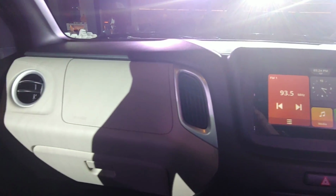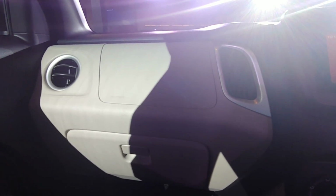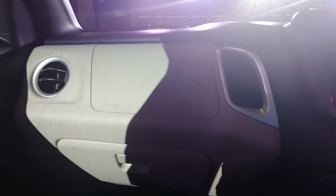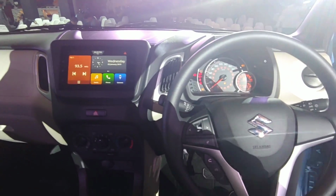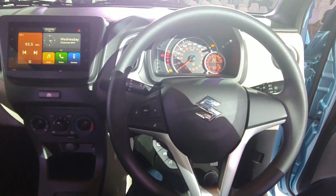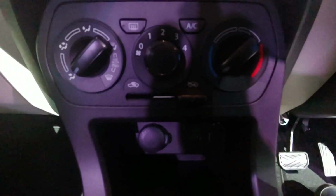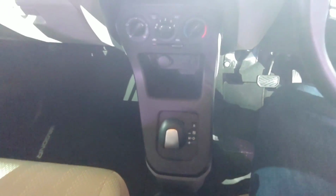Now Wagon R's traditional twin glove box has been given a miss. Instead in this compartment is housed an airbag. Now dual airbags are also offered as standard along with ABS with EBD. Now no climate control here, and you get a manual AC. Now, as I said, a 5-speed AMT right here.